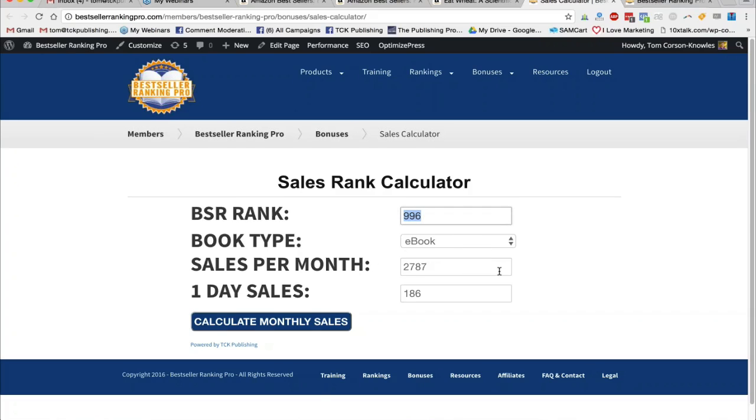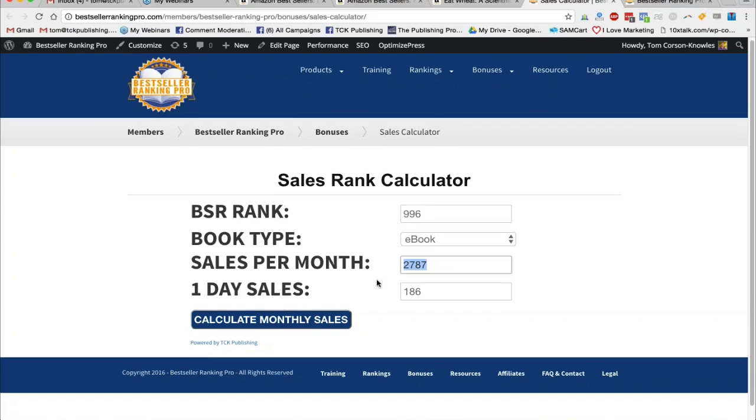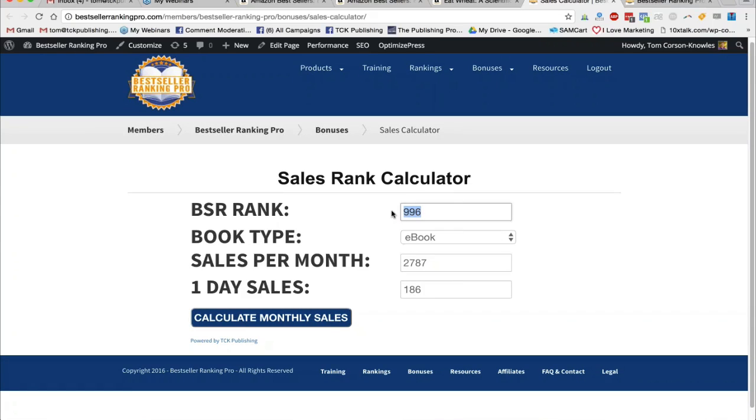So for this book, it's selling about 2,700 copies each month on Amazon. But if you want to hit this exact ranking on Amazon in only 1 day, rather than waiting for 30 days, all you need to do is 186 sales in 1 day. The way this formula works is if you divide the monthly sales by 15, or take the daily sales and multiply that by 2, you get how many sales you need in 1 day to hit the same ranking.